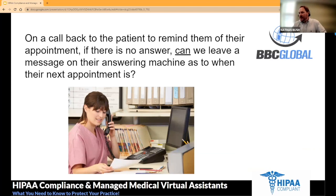If they're using Spruce, I love that answer, Carrie. Spruce is a HIPAA compliant partner with us in that they work to do HIPAA compliant messaging with their patients. So great plug for Spruce there. We really appreciate the relationship there.